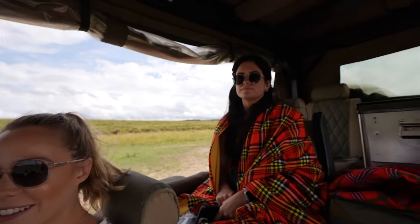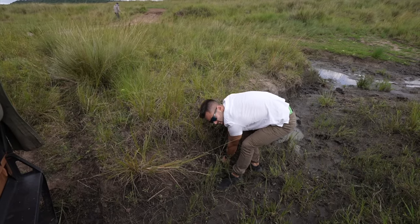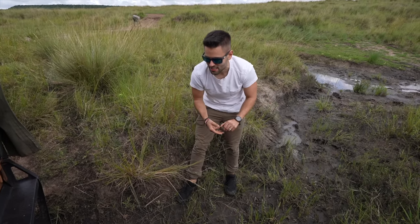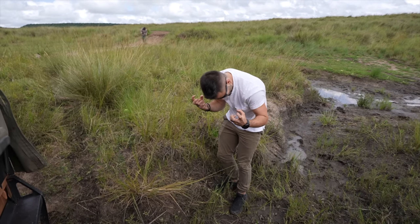Back in the truck, fantastic breakfast, bellies are full, and now we're gonna go see what else we can find. How was the breakfast with hippos? Amazing. As much as some people would be bummed by getting stuck, for me, getting stuck is just part of the safari. It's part of the adventure.